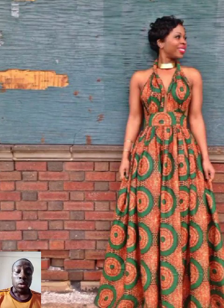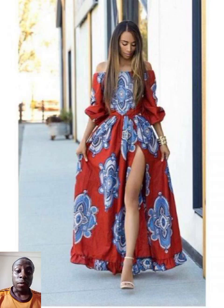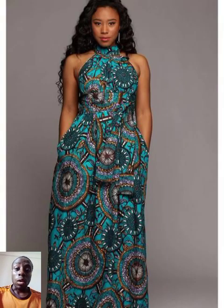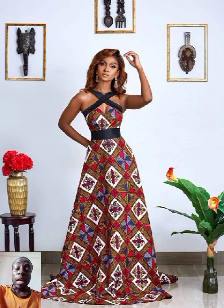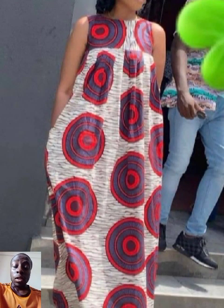All right. So once you get a fabric of this style, you can easily design it for yourself, by just taking the fabric to any local tailor around you. And if you watch videos on a channel like this, you can easily pick a style, just screenshot it and take it to your tailor.